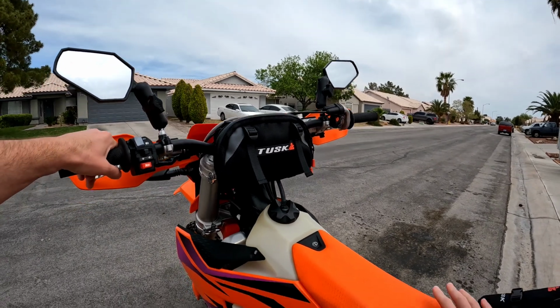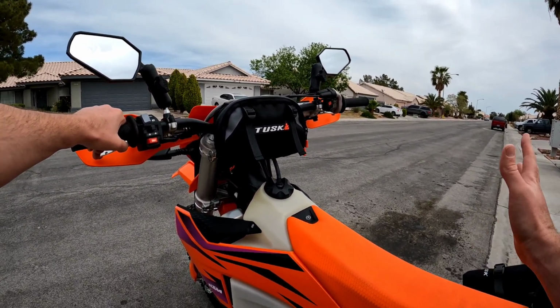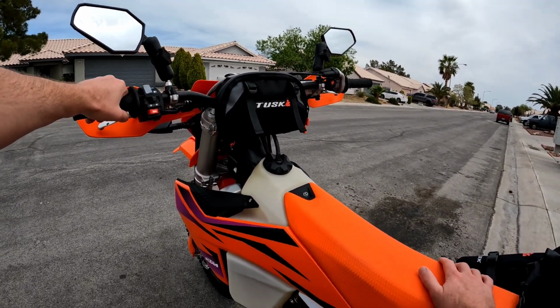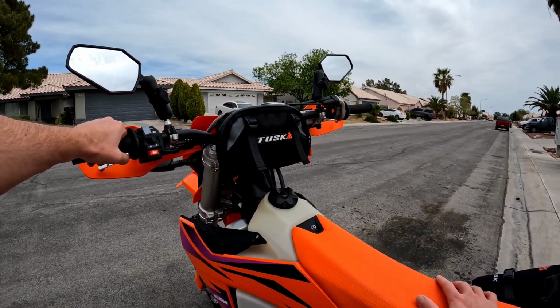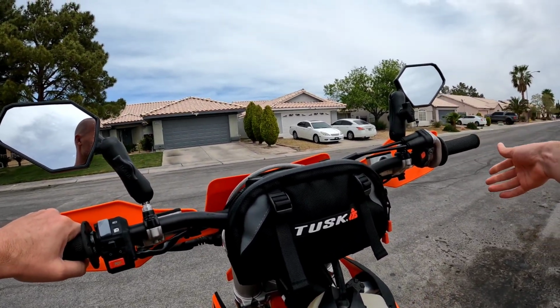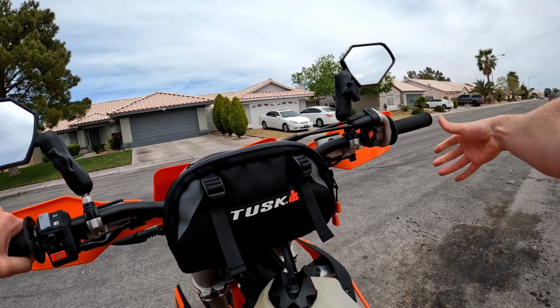Other thing I'll mention is I have not adjusted the idle speed on this bike since I bought it. That could be related to it. I think it has more to do with just the map in general, but perhaps the idle speed could help that out. Maybe I'll experiment with that too. But you'll see, man, you cannot blip this thing. Look at that. It just won't do it.